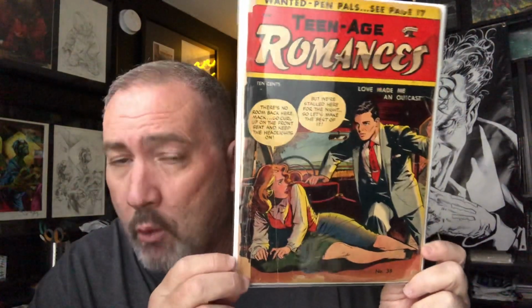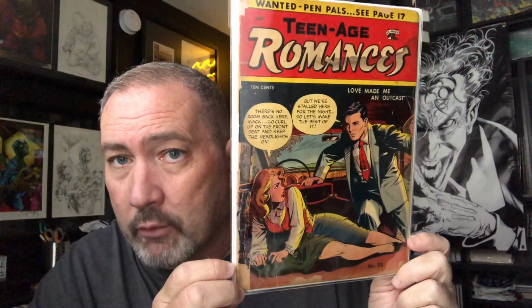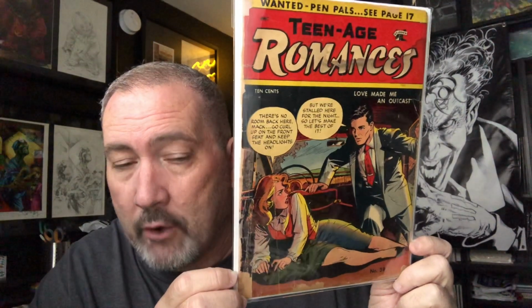This book has tons of issues, but you know what? I will always buy it if I find it, regardless. I got this for a price that I thought was very fair since you don't see a lot of it, so I was very happy with that.